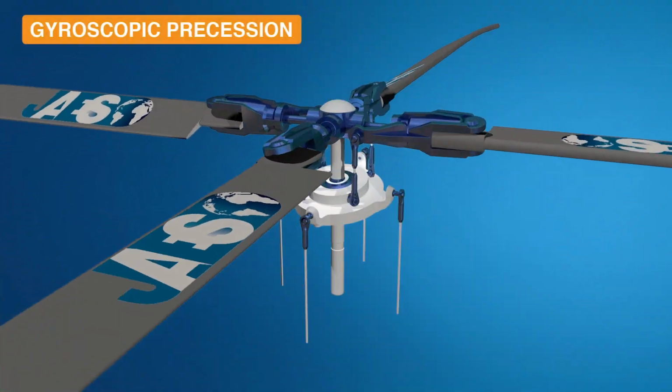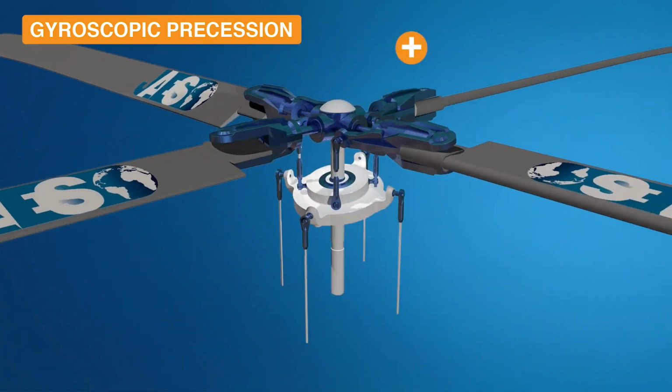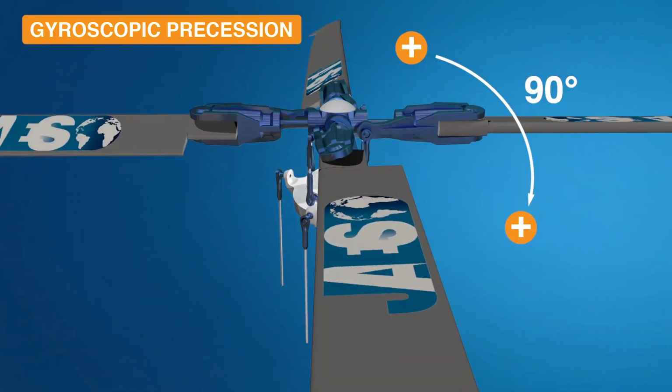Actually, this happens because of gyroscopic precession. This is a phenomenon occurring in rotating bodies in which an applied force is manifested 90 degrees later in the direction of rotation from where the force was applied.